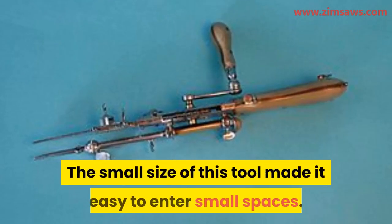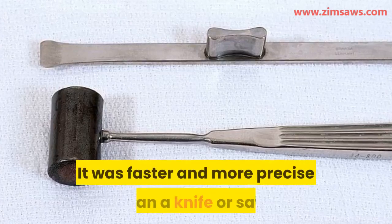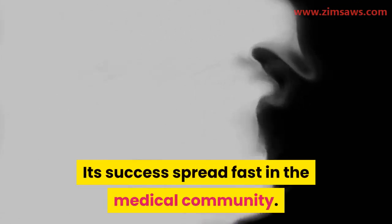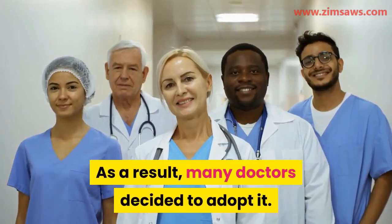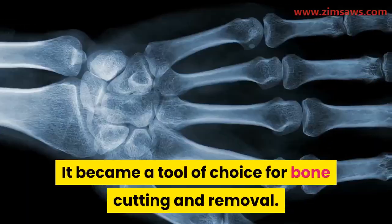The small size of this tool made it easy to enter small spaces. It was faster and more precise than a knife or saw. Its success spread fast in the medical community. As a result, many doctors decided to adopt it. It became a tool of choice for bone cutting and removal.